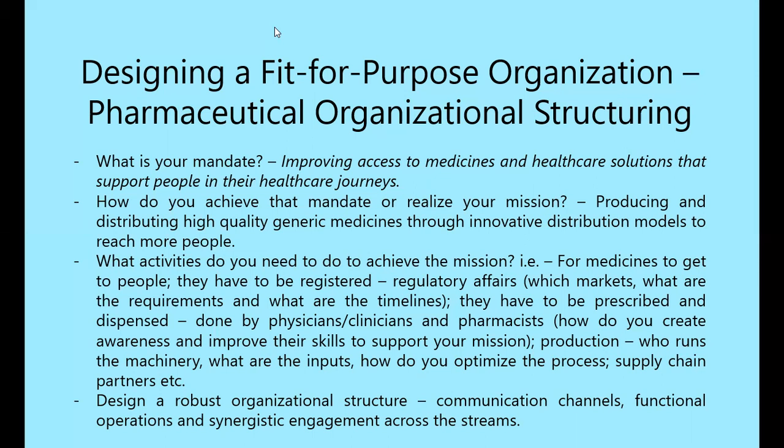Then synergistic engagements across the extremes. That is where you look at who are the other players. For example, when you talk about cancer care, we have the NCD Alliance of Kenya, which is a patient support group and related organizations that are looking at promoting access to NCD management and care solutions. So if that is their target market, how do you collaborate with them? How do you create a market where they are supporting you in delivering your mission, but at the same time, they are your partners in designing that solution to serve the market?